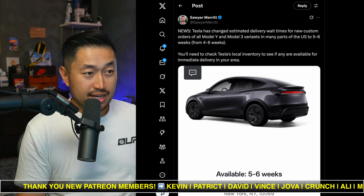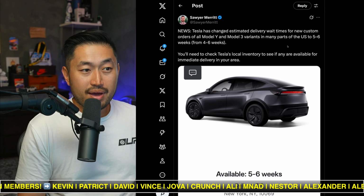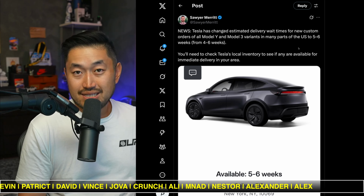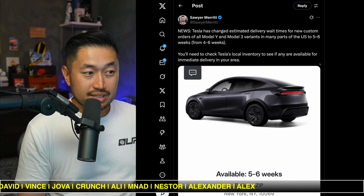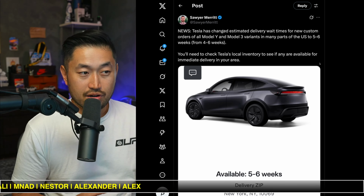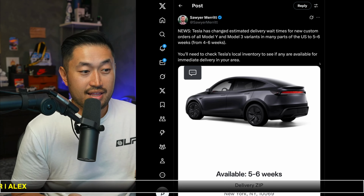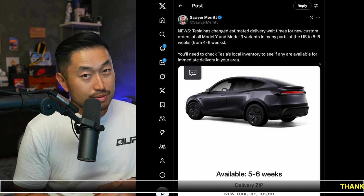And so Tesla has changed estimated delivery times for new custom orders for Model Ys and Model 3 variants in many parts of the US to 5 to 6 weeks. This was 4 to 6 weeks. It's kind of interesting. Everything the executives have said, like on the earnings call, and also with them posting on X, that incentives are disappearing and that wait times will get longer, everything seems to be coming true.